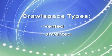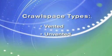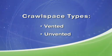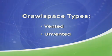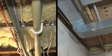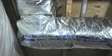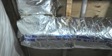There are 2 common types of crawl spaces, vented and unvented. Vented crawl spaces have openings to the outside, while unvented ones are usually contained within the basement. Some crawl spaces have pipes or ductwork running along the ceiling. Others do not. If ducts or pipes are present, they should be wrapped or insulated in some way.